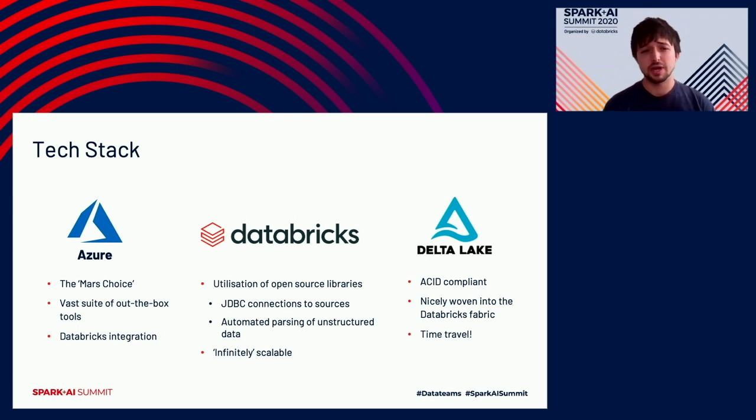So we got to a point where we just looked at what our pipelining system was like and decided that we could just build this from the ground up and have a much more scalable solution using the powerful tool we had at our disposal, which was Spark and Databricks. So then moving into Databricks, using that as our basis, we then had this ability to directly connect to all sorts of systems because of the built-in JDBC connectors and libraries that are packaged as part of the runtime.